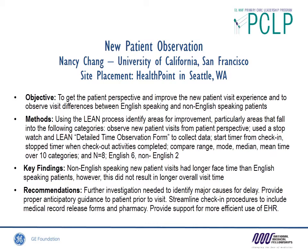at checkout. Contrary to the initial hypothesis, non-English speaking visits were not longer than English speaking. However, non-English speaking visits had longer face time with providers than English speaking. More research is needed to determine the source of the delays. Better coordination is needed between caseworkers, Department of Public Health, and Health Point clinics. Standardizing the check-in process to include pharmacy information, medical record release forms, and patient disability forms can streamline the visit and set reasonable expectations for the visit as well.